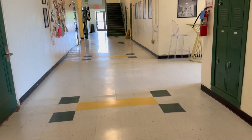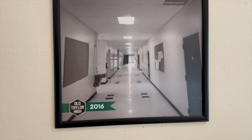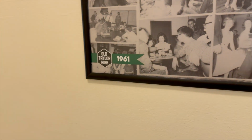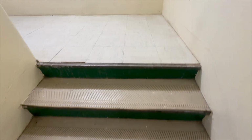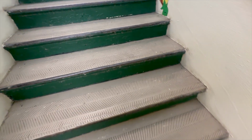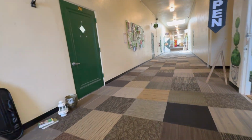So I started walking around to see what was open, and I noticed all over they had these photos of different time periods around the high school. So like from the 1960s and I think the 70s possibly. And I just thought it was really cool so you could see the history of the place that you're in. And it was a little too eerie downstairs, so I decided to go upstairs where there was a little bit more commotion and excitement going on.